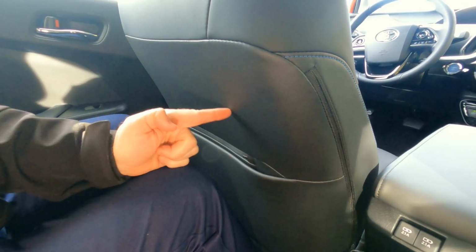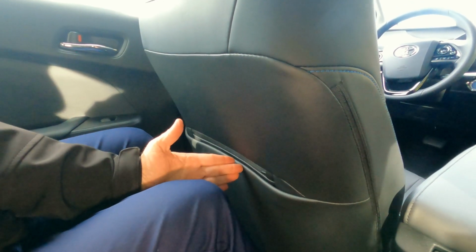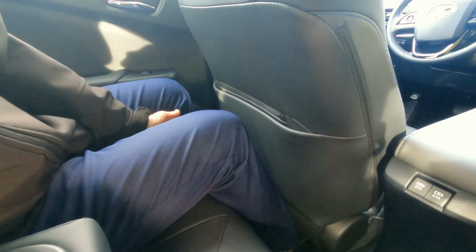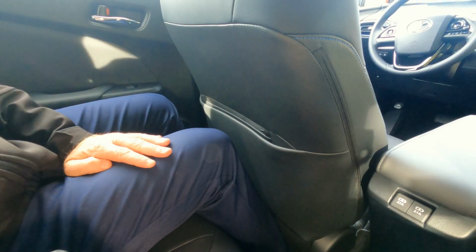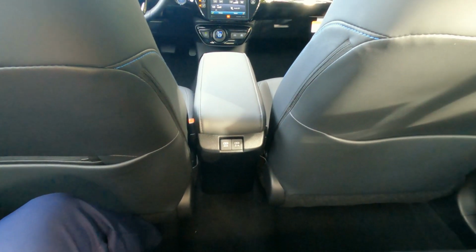I've got this front seat all the way forward, so there's still a good 2 inches, 3 inches. I can sit back here comfortably. One thing I like about the seats back here is they're higher in your knee area, so it kind of raises up your knees and kind of lowers down your bottom. So I think it makes it more comfortable, even though it is tight on leg room.